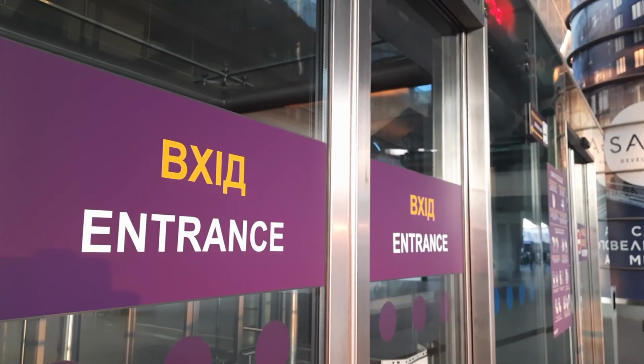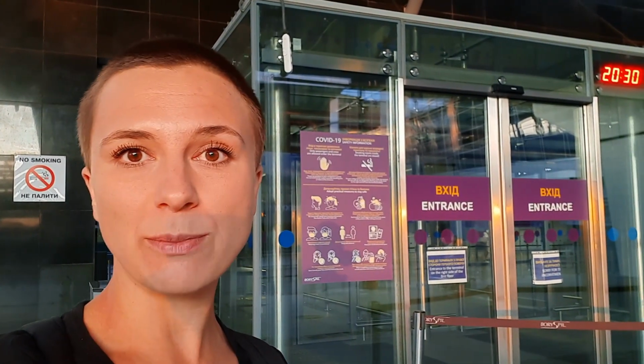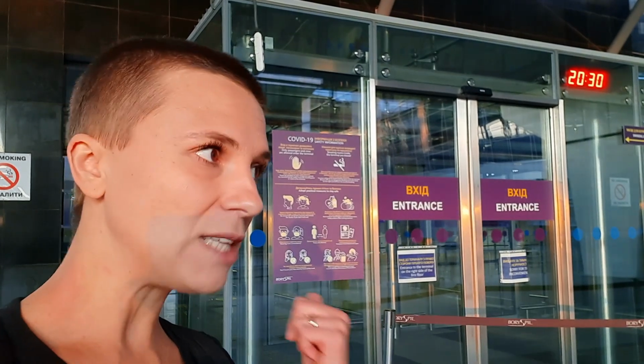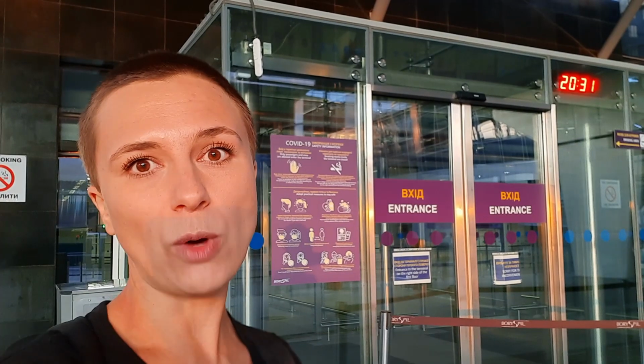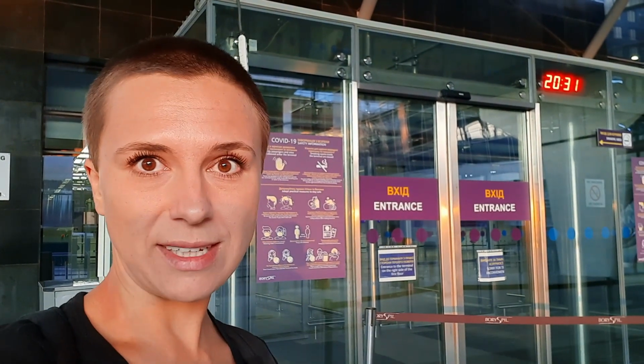The good news is that as of today, you can take a PCR test at the terminal D of the airport Boryspil. It works 24/7, and if you do the test, you're released from self-isolation within 48 hours. That's quite easy and comfortable now. The test costs 1,500 hryvnias in Boryspil airport, and at Juliany airport, that is another one, it's smaller, but it's still international, over there you can make a test as well, and there it costs 1,700 hryvnias.